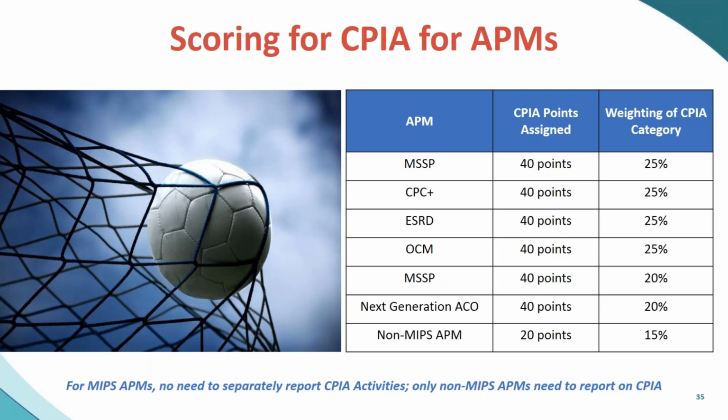If you are in a non-MIPS APM, so you're in one of these other payer models that aren't going to be recognized for another year or two, you do get half credit in the CPIA model for participating in an advanced payment model, but only half credit. You will be responsible for putting together the other 20 points to cover your reporting in 2017.